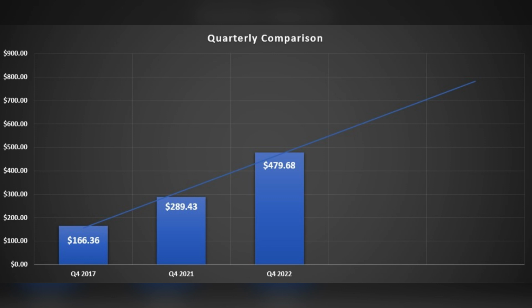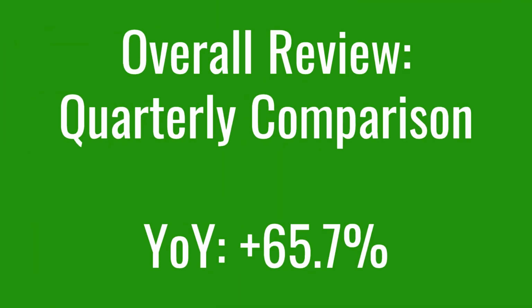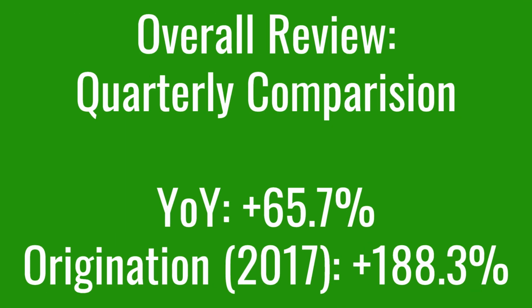In quarter 4 of 2017, I made $166.36. In quarter 4 of 2021, I made $289.43. And then for quarter 4 of 2022, I made $479.68 in dividends. This is a year over year increase of 65.7% and a 188.3% increase since origination.